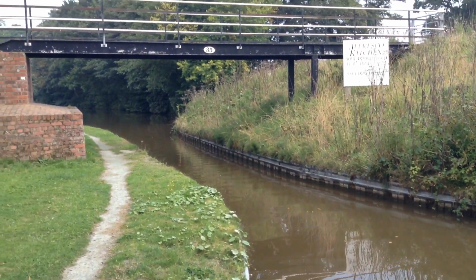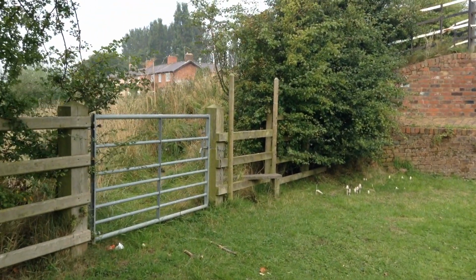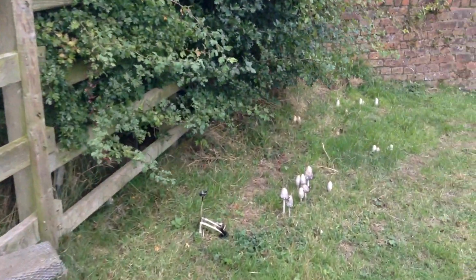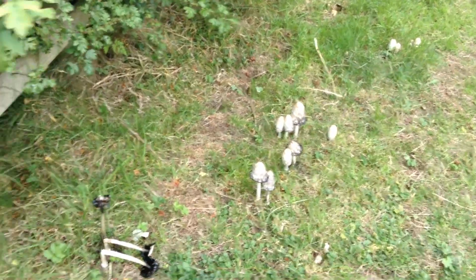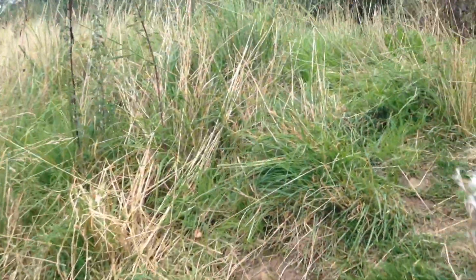At this point we're now looking back up to that wall that I was sat on, and as you can see here once again, it's that little stile to get up to the bridge itself, and also those now famous mushrooms. So climbing over here, we are rejoining the Shropshire Way for a very short part, and by short part I mean literally just these few steps up to look at the bridge.